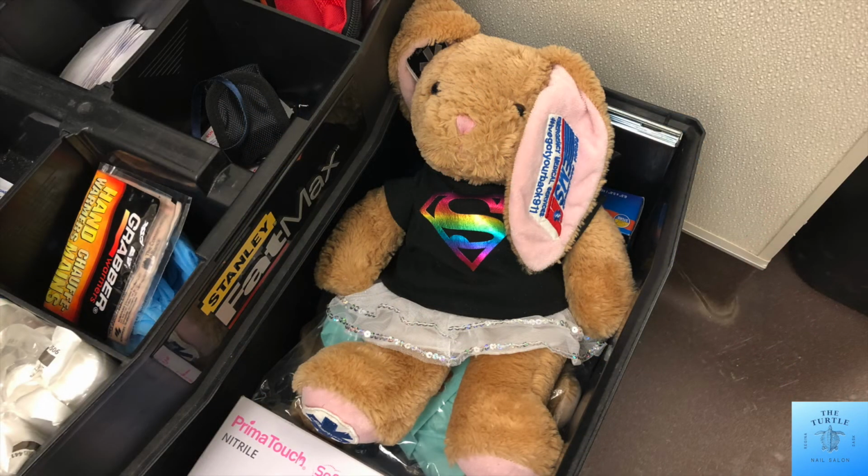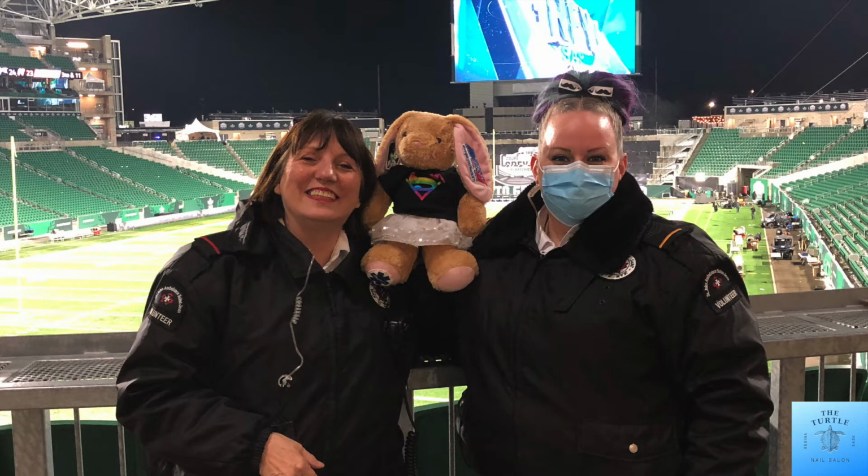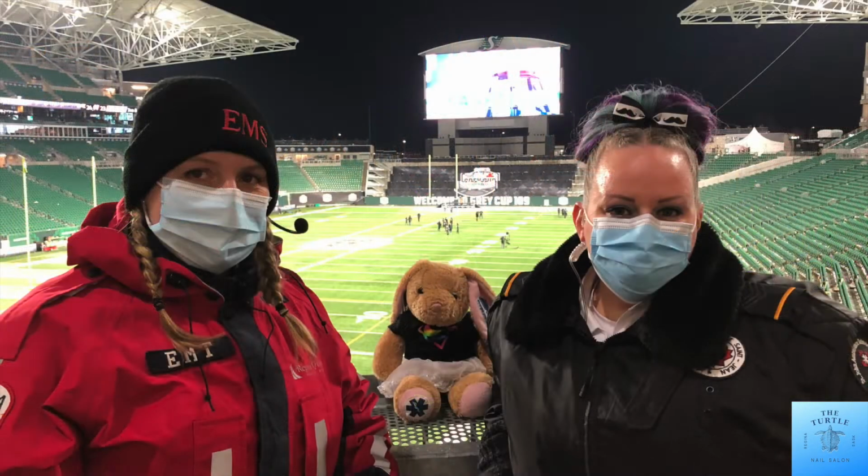Then I put her in our first aid bin. And then this is myself and Merlin. She's the gal that picked me up for a lot of the rider games. And this is my super awesome girlfriend, Sherry Lynn.